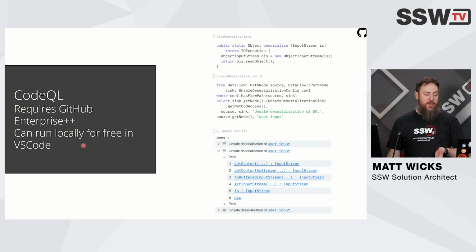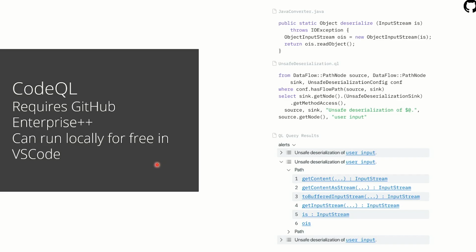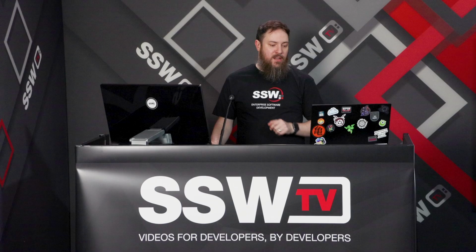There's an extension that you install. You just look for CodeQL. And in this example, we've got a code base that's put up, and it's got a method here that deserializes a stream. And we've got a QL file that looks from, where, select. It's kind of like SQL, but not really. You've got object notation and things like that. And it's spitting out that it's looked for this code flow, and it says, hey, look, you haven't safely deserialized this. And you can find these things in your code.